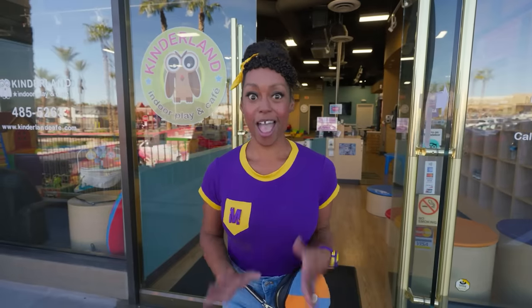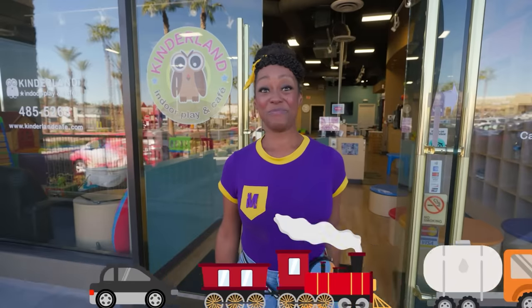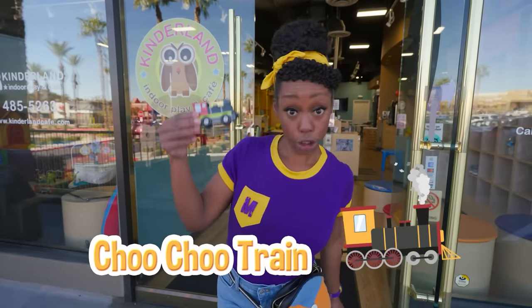Hey, it's me, Meekah. And look, today I'm at Kinderland Indoor Play and Cafe in Las Vegas, Nevada. And they have so many fun and colorful things for us to play with here. They have lots of shapes, lots of trucks and trains and vehicles, and a big slide. And today I brought a special vehicle with me to find a place to drive it around. Look, a choo-choo train. Chugga-chugga-choo-choo-choo. Come on, let's go see what they have in here.